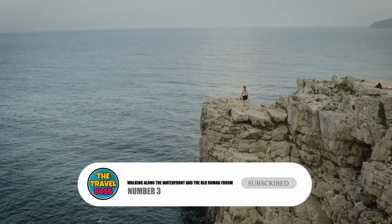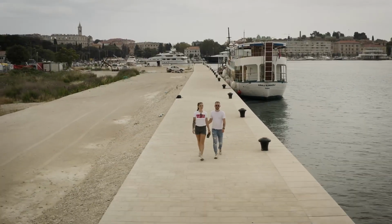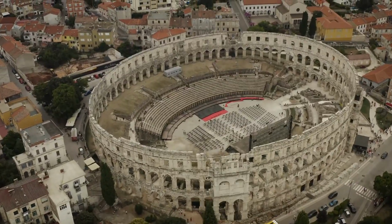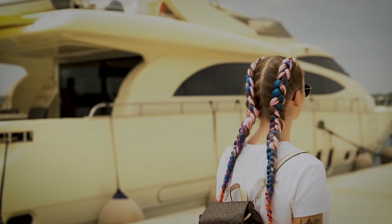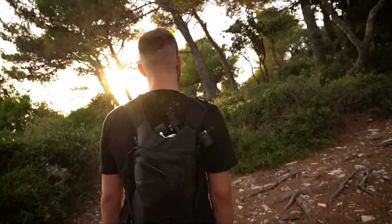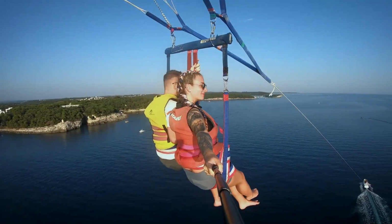Number 3. Walk along the waterfront and the old Roman Forum. Pula isn't a big city. There are only about 60,000 people living there, so it's easy to walk around and enjoy the peaceful beauty. Take a walk along the marina to see the boats bobbing in the calm water, watch the sun set behind the horizon in brilliant colors, or just breathe in the fresh sea air. This is a great way to spend an hour or 2 in Pula, Croatia.